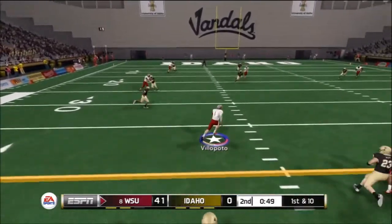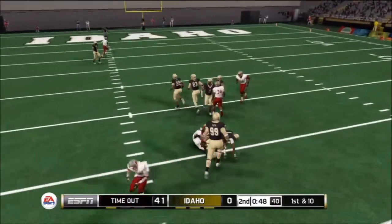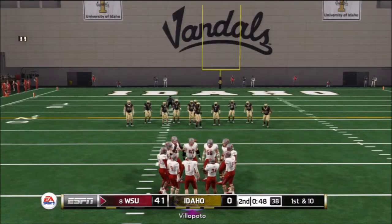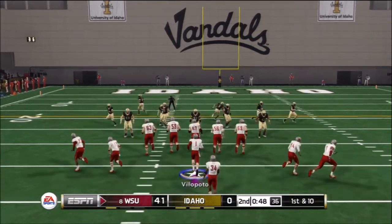Scrambling. Slides down. The Cougars call a timeout. That's their second of the half. From the 29-yard line. First down.